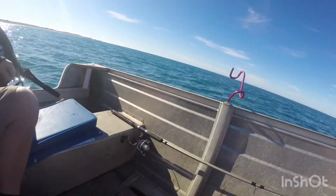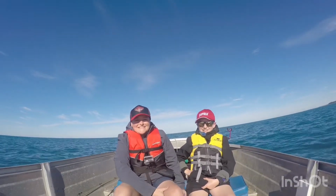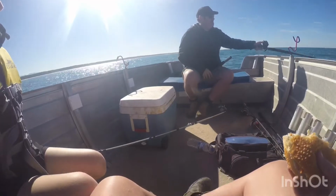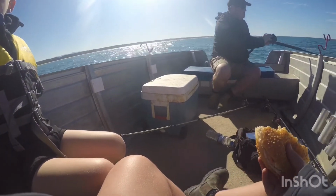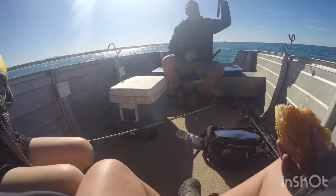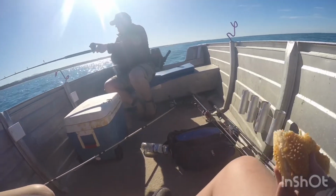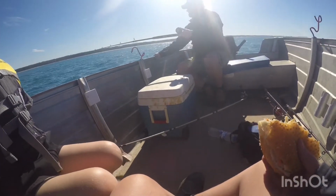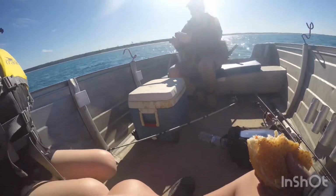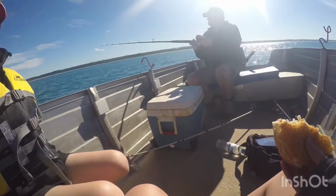Damn! Yeah, that's a bit interesting. Not sure what hit it off. Okay guys, so we slowly puttered along to the location we wanted to get to. The propeller still drives fast enough to get where we wanted to go to, so we'll survive for one day. But yeah, just gonna drop a couple lines here and see how it goes.